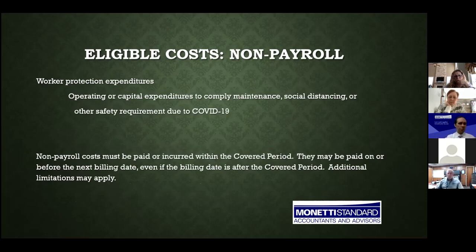And finally, you have worker protection expenditures. This is also nice because it includes any capital expenditures. So if you had to build partitions or anything along those lines, that would be included. And we have the same kind of safe harbor on the bottom. Non-payroll costs have to be paid or incurred within the covered period, but as long as they're paid by the next billing date, they can be included.